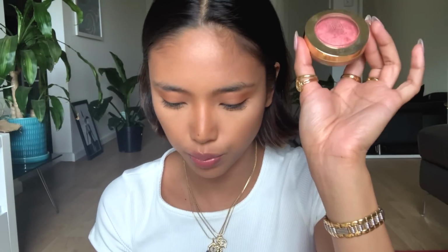And then in with my two favorite Milani baked blushes. This is Dolce Pink and Bella Rosa. I'm gonna start with this one and I'm going to place that everywhere. The cheeks all the way into the under eye area and up into that highlight and even into the brow bone, the forehead and the nose and chin.